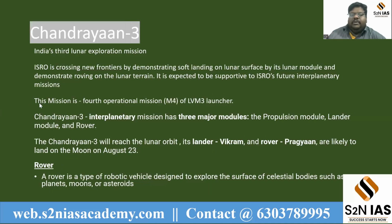The mission is the fourth operational mission, M4, of the LVM3 launcher. The Chandrayaan-3 interplanetary mission has three major modules, and you need to have technical clarity about this. The modules are the propulsion module, the lander module, and the rover. Let us see what each of them is.